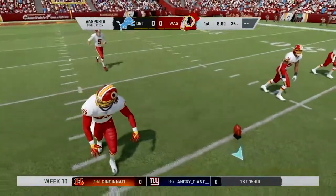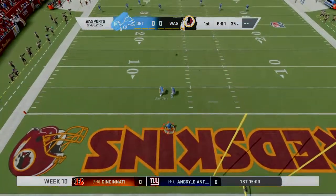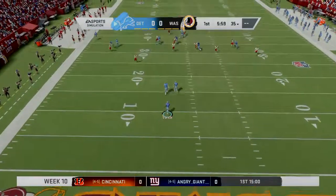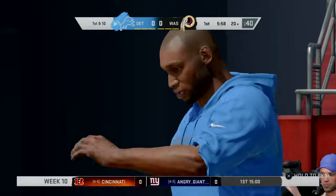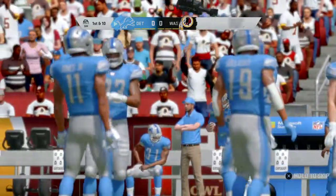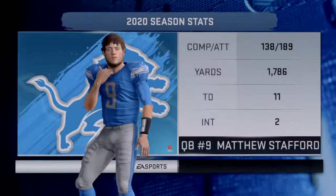The shadow's starting to get a bit longer. Week 10 of the NFL season is here, and we're underway on EA Sports. This is fielded a couple yards deep. And the decision to bring it out will cost him about 5 yards as he'll get this only back to the 20. So here are the Lions now coming out for their opening drive.